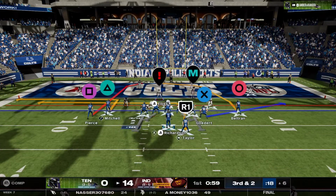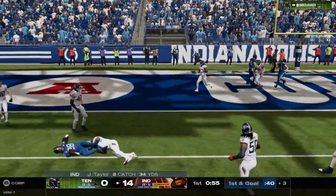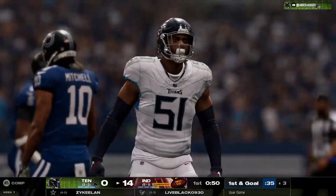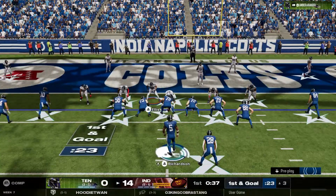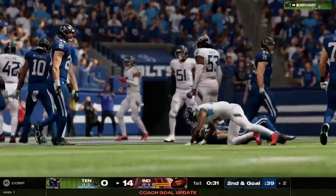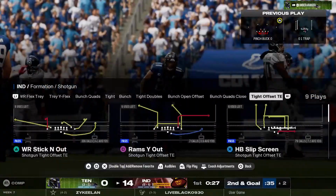Let's go now. Out of the shotgun, Richardson. This one caught at the 4, and they're going to have enough to convert here. And it sets up 1st and goal. They'll run here with Taylor. They'll try to push forward, but only a yard down to the 2.